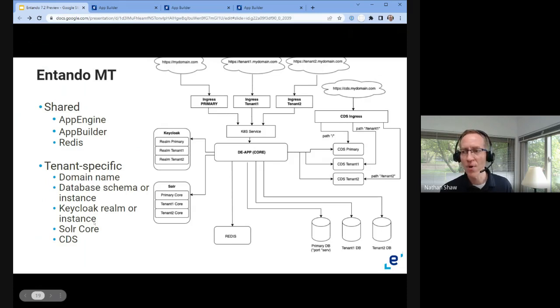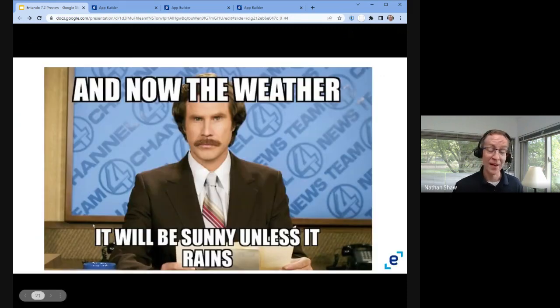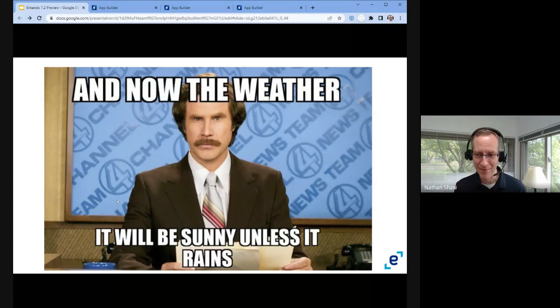All right, let's go on to what's next. I suspect most people know that Entando means "what's next" in the Sardinian language. So I'm going to show you a little bit of a forecast here. I'm not sure this slide is completely appropriate sometimes, if you've seen the movie, but this is a bit of a forecast on 7.3. It's not exact. We're just finishing up 7.2, and we are starting to work on the analysis for 7.3.